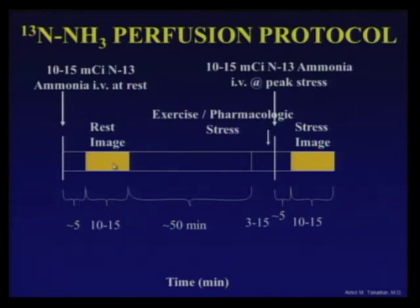The half-life is 10 minutes, so if you wait about 60 minutes between the two sets of images, it's 6 half-lives, so all the residual uptake of the rest is gone. So you can give the same dose for rest and stress, compared to technetium same-day studies where you give a 1-to-3 ratio. So you give a low dose rest and a high dose stress, 10 to 30. You don't have to do all those kinds of manipulations here because the half-life is low.